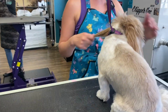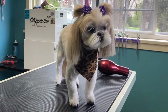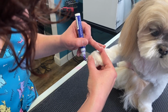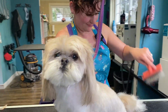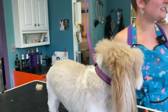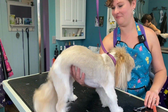This is Charlotte, the Shih Tzu. You want to say hello? Charlotte? Oh, she's going to be so fancy. She gets ponytails, right? Yes, she does. Oh, and Charlotte gets her nails painted. Today we're doing purple. Oh, this is going to be fun. We can't wait. Charlotte's a good girl. She's very used to having her photo taken, aren't you? Yes, she is very compliant.